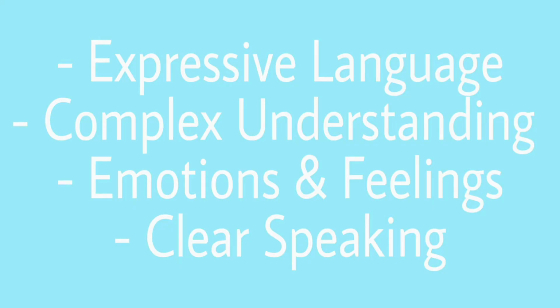Some of the things you should be focusing on with your 3 to 4-year-old are these exact qualities right here: expressive language, complex understanding, emotions and feelings, and clear speaking. I want to talk about each one of these in more detail and what you can work with your child on while you're playing with this toy. Let's talk about expressive language.